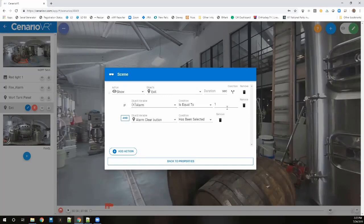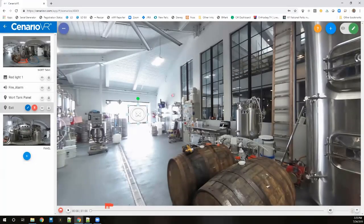If alarm is equal to 1, meaning the alarm has gone off, and they have hit the alarm clear button. So they can't just set off the alarm and then go running out. They have to fix the problem first, and then we'll let them get out. So we're going to make them stay in here until they figure out a way to get out. So we've got that here.